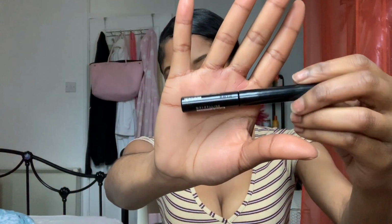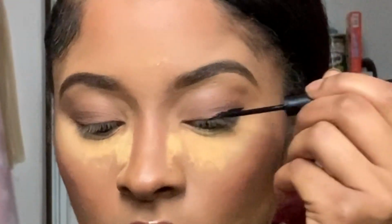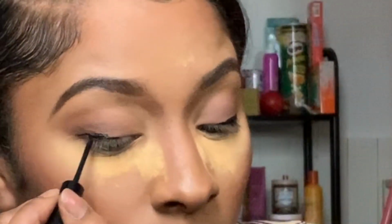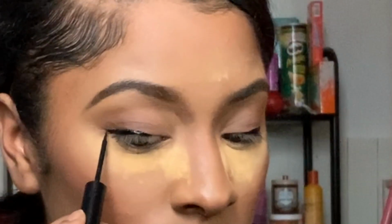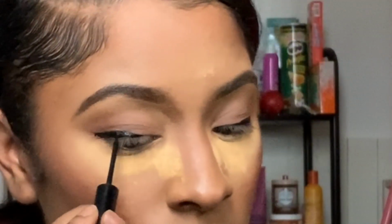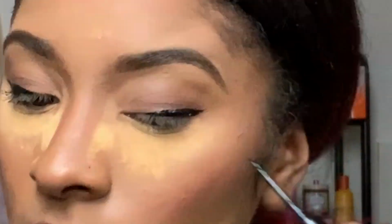Then I'm using this black Tattoo Maybelline liquid eyeliner, and it was very good to me. Okay, it was very good to me. However, I've got to come out and just say this: I don't like this type of eyeliner brush. It just is not for me. It's not my thing. I don't like it. It's not nice. I could have messed this up a million times.